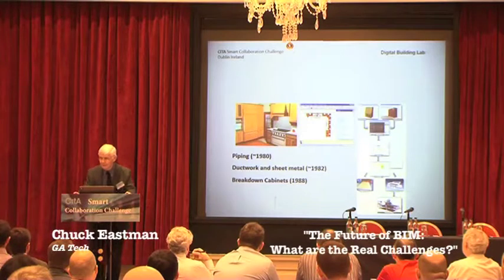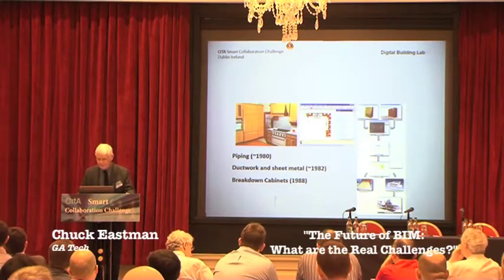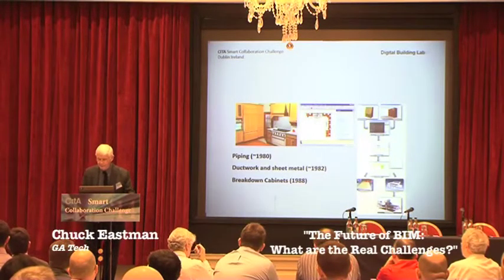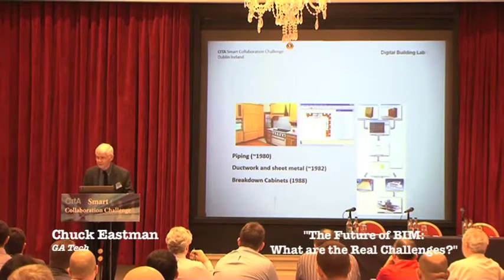Break down, knock down cabinets. You're all familiar with them. We have home improvement places, and you buy a box full of the pieces and assemble it yourself. And of course, in the US, we had Planetware and Cabinet Works and other CAD-CAM systems. You could design your kitchen in a home improvement center, and 2 weeks later, you could get all the assembled pieces to put it together.